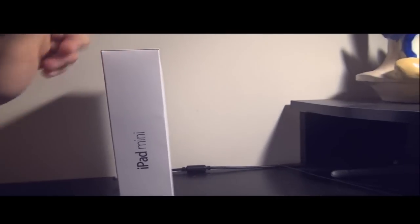My father gave it to me, which I thought was pretty sick. I was actually the only one who didn't have an iPad in my house, and I was lucky enough to get one from my father, so now everyone has one. I'm just the only one with the mini. So yeah, let's go check this thing out.